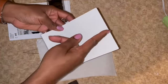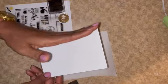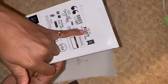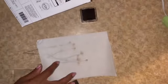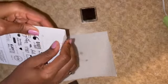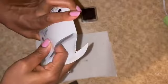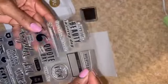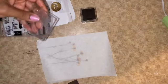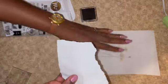I'm gonna cut this down the middle so I can make this into a bookmark. And I also have these stamps. Find the Beauty in Every Day is the one that I want to add along with my dried flowers to my bookmark. These came from Joann Fabric. They are the Heidi Swapp collection. I just have a regular scrap of paper.